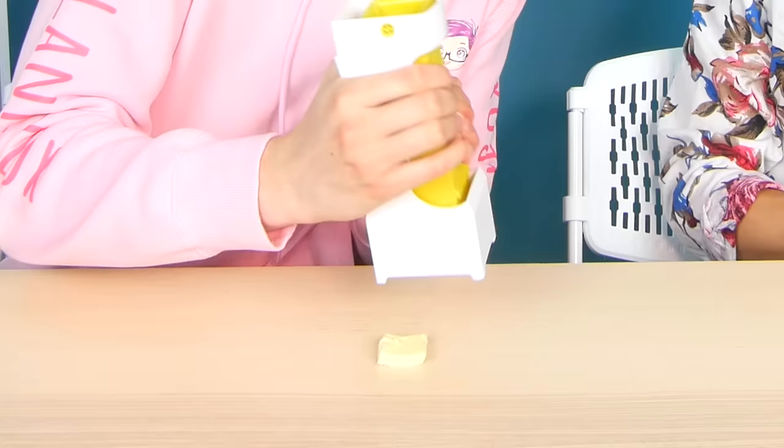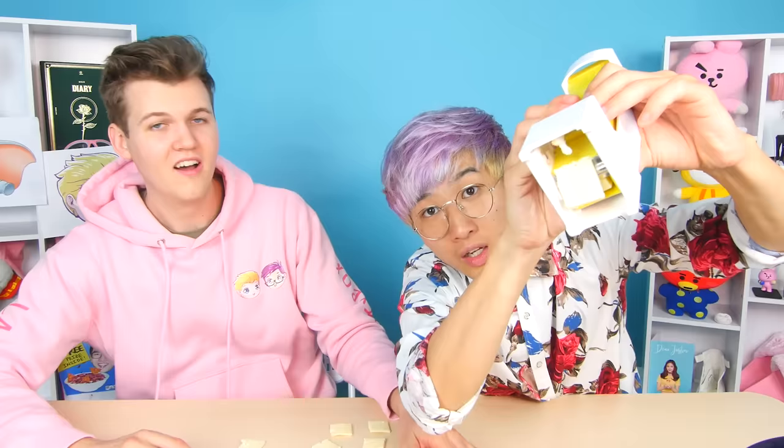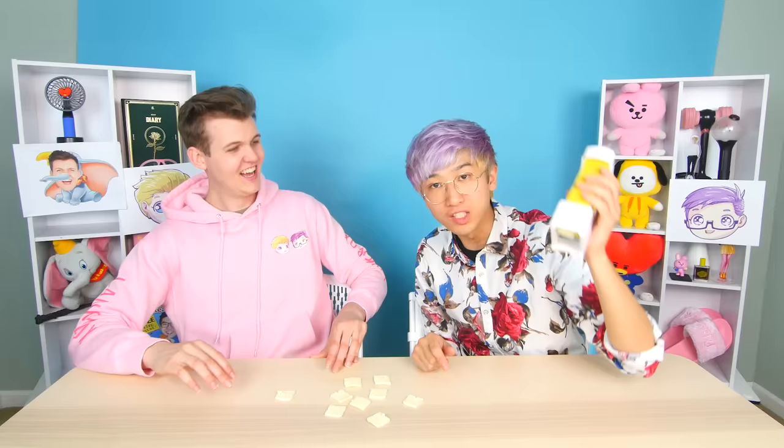Wait, what? This is cool. This is actually nice. Guys, check this out. Wait, that's crazy. And look at the little cubes that it makes. They're really satisfying. They're perfect. It's almost like a stamp. Like, yeah. Adam, you're not looking thick enough. Get buttered.